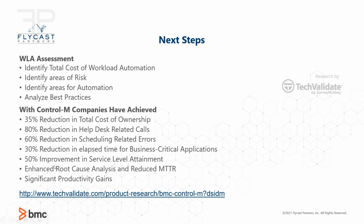And you can see here from some of these numbers how organizations have reduced their cost, reduced activities, all relative to implementing ControlM.